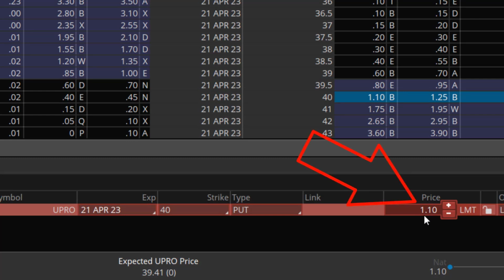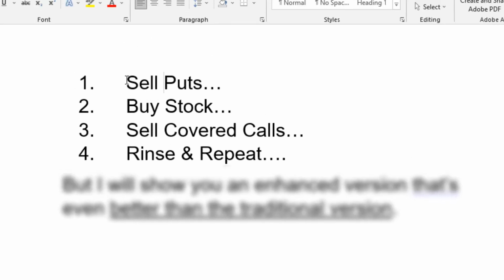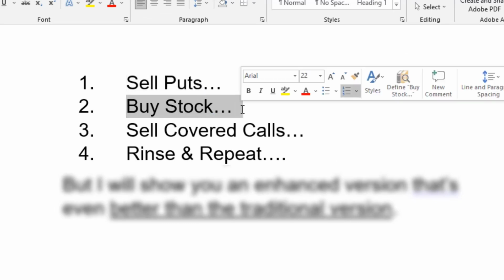Just like an insurance salesperson, you get cash, premium, $110. We'll focus on percent returns and stuff later. So that's all selling puts are. You're selling insurance to other investors, you're getting cash. Well, eventually you may have to buy the stock per the terms of the agreement. You're going to buy stock.